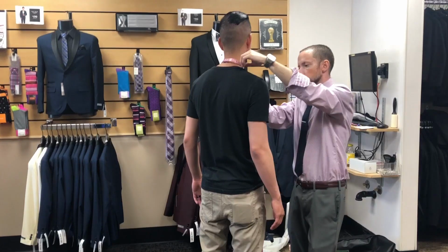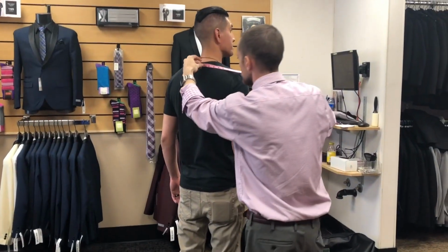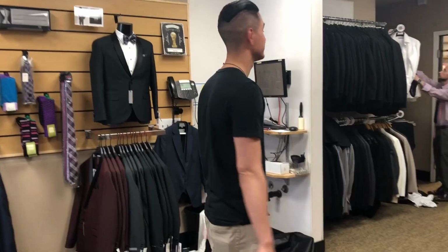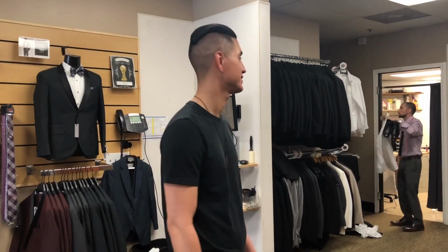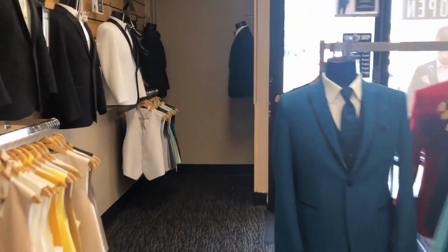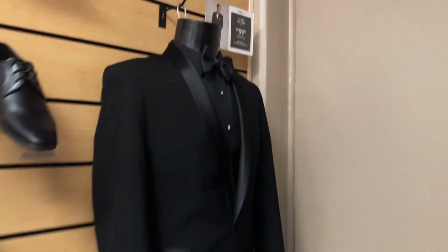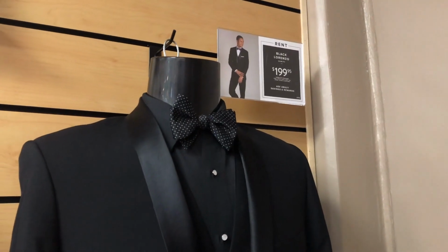Okay, so we're gonna walk into the suit shop right now. I'll tell her you don't want to wear a vest. Okay, he really doesn't want to wear a vest. I want to wear that. Okay, I'll tell her that's this. Okay, let me show you guys the one that he likes. He likes this one. It's called the Black Lorenzo. It's pretty clean. He likes that one, so I'm gonna ask her if we can do that one.